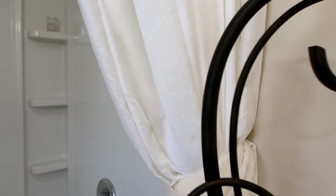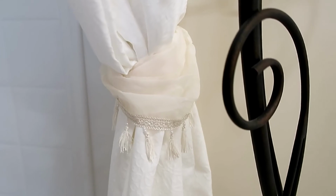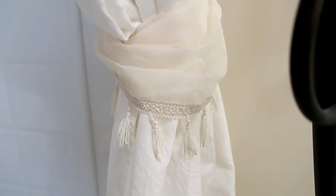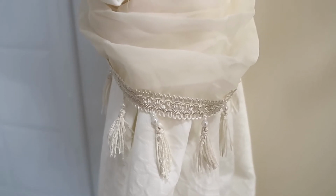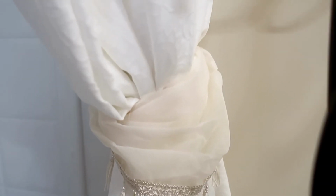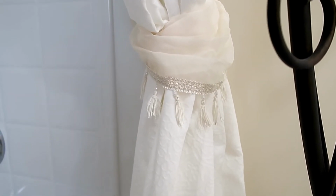The tie back for the curtains here is a swag. I cut it from one of those sheer panels, and I draped it around the curtain to hold it in place, to hold it back. And I love the way that this looks.